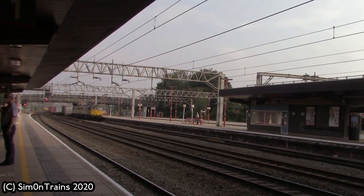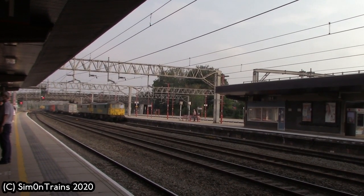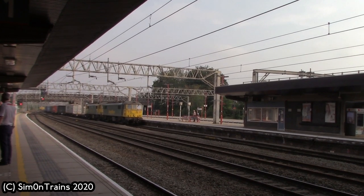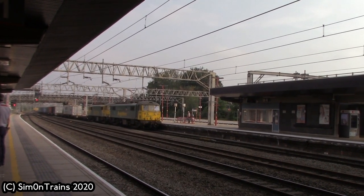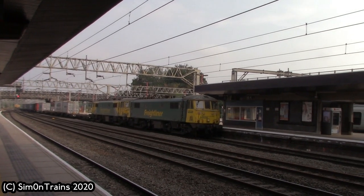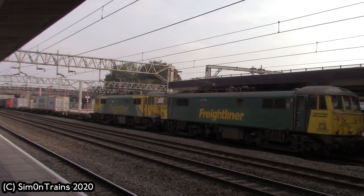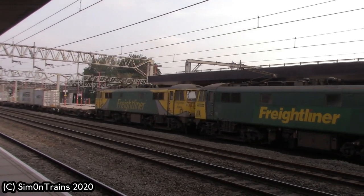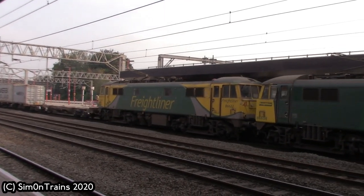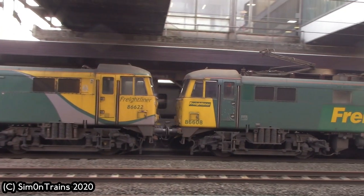Platform 1, of the 1755 London Northwestern Railway service to London Euston, called Rugeley Trent Valley, Litchfield Trent Valley, Tamworth, Atherstone, Nuneaton, Rugby, Nottingham Central, and London Euston. This train was formed for 8 minutes.